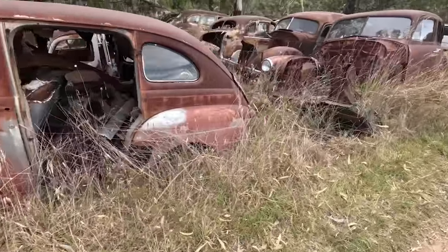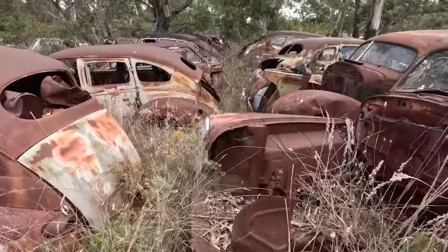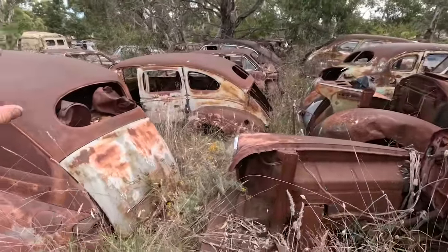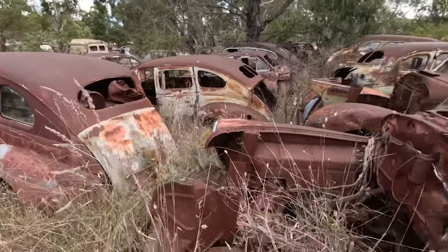That looks a little bit later, that one. Heading towards into the 40s, aren't they, when they started getting that rounder back. That one's damaged as well, so it's probably not rusted out.